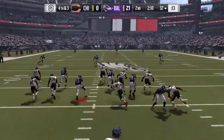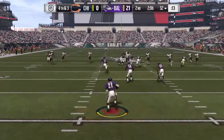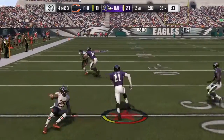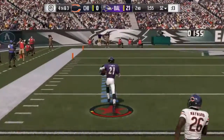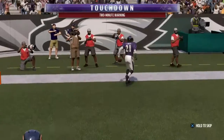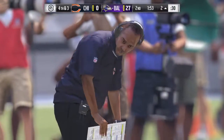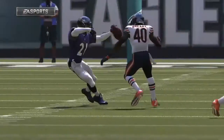His first punt, 48 yards. This one looks equally as good. Yeah, Sanders now to return. Oh, what a move. Whoosh. And he's free going down the left side. It's a foot race. And all the way in for a Ravens touchdown. Deion Sanders, 77 yards. And the Ravens will add on to their lead.